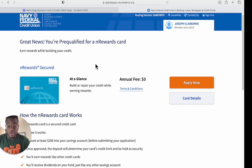Don't fret, because if you're new to credit or you're building credit and they gave you this offer, 9 times out of 10, this is what you need. This is what you need. So you want to apply for this card.